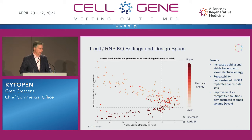The optimization efforts included about 300 plus experiments. The conditions were run on that flow effect array, so the high throughput, small volume system that I mentioned earlier. If you look at both the total viable cells at harvest and the editing efficiency on the two axes, you'll notice the line across the middle there, which we normalize for what we call a standard flow effect setting, in order to be able to do a comparison across multiple runs.